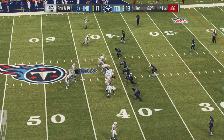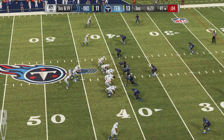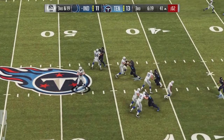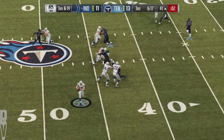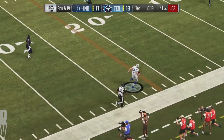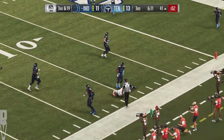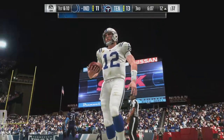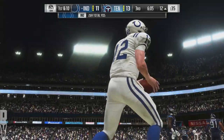This is third and long. There's Luck. And he slides to avoid the hit. That one goes for 29 yards on third down.